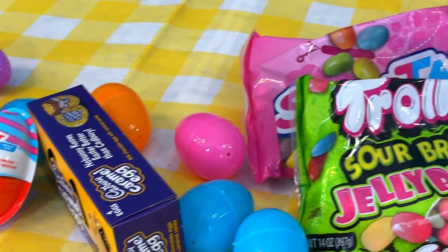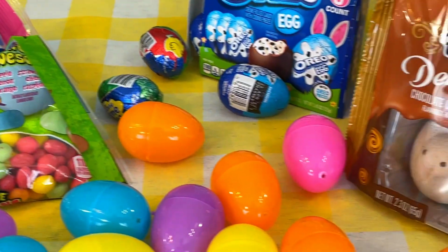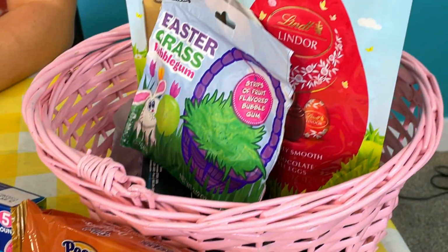We've got our nice variety right there. Variety of candy-coated Easter eggs. We even got Tootsie Roll ones. We'll see how those go. Yeah, likely not well, but we're gonna try it, so you don't have to go buy this later.